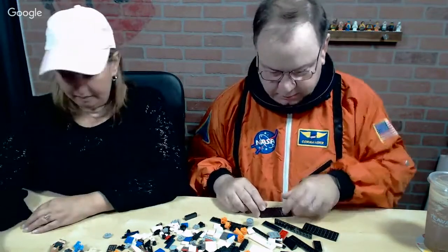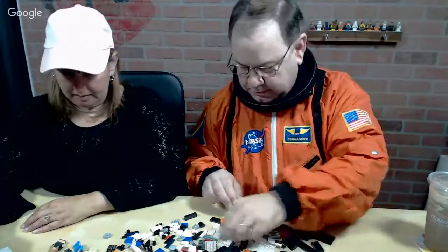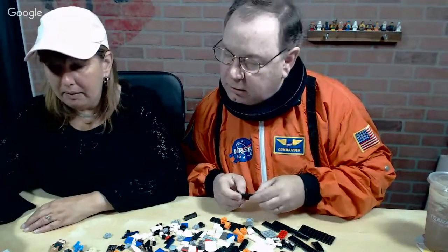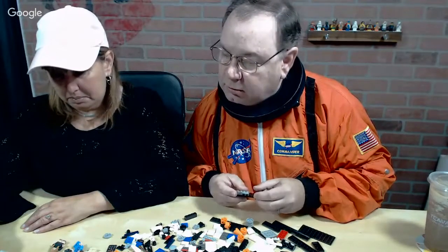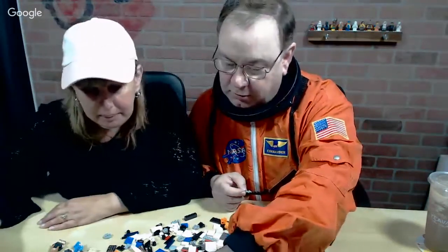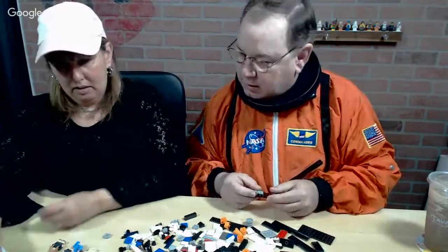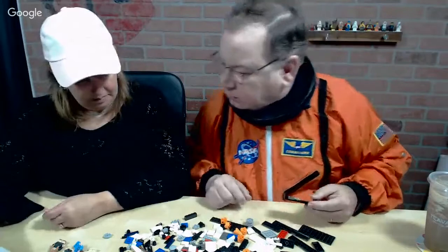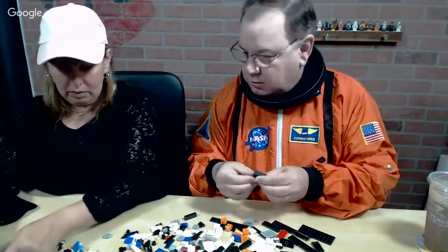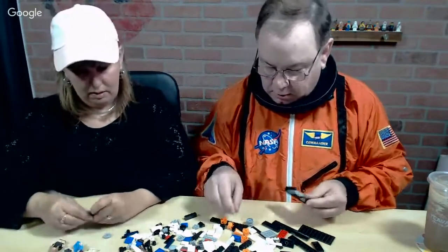Okay, where are we at? Right here. So it looks like we're building the shuttle first, maybe? Can't tell. No, we're building this. Oh, over here. Yes. We're building Margaret Hamilton. 2x4? 2x2. 2x3. Well, there's a 2x2 also. Sorry, down there. Oh, I didn't see that. And another 2x3.